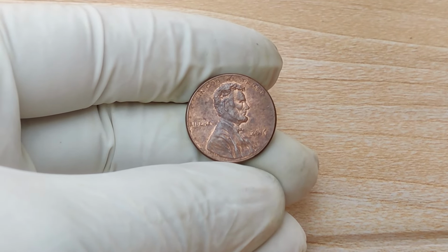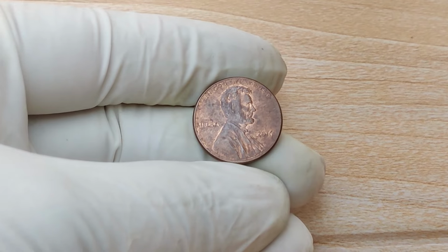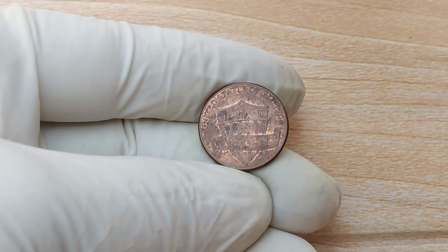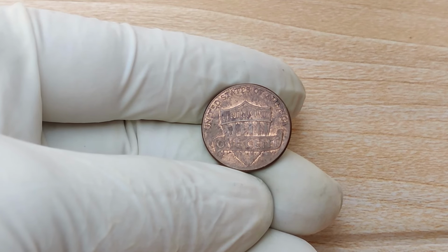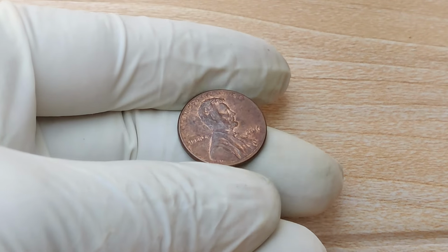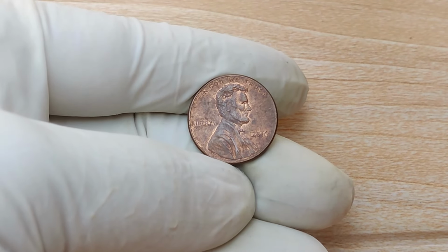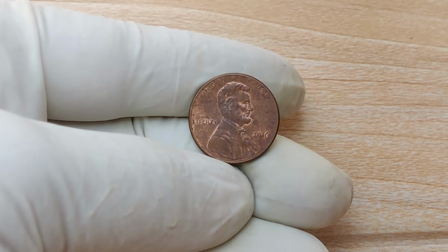Another thing that makes a 2016 penny extremely valuable is its grade. When we talk about grade, we mean the condition of the coin, which is determined by experts and is represented on the Sheldon scale from 1 to 70. Coins graded near the top of that scale, mint state 68, 69, or even a perfect 70, are incredibly rare. The better the condition, the higher the price.